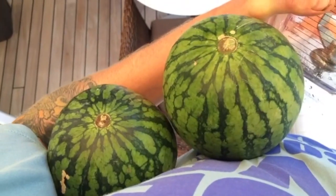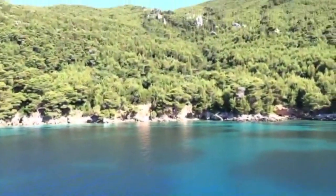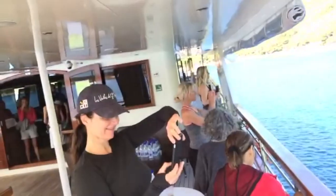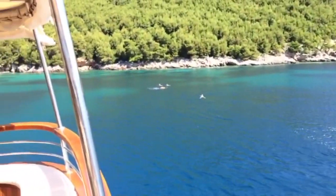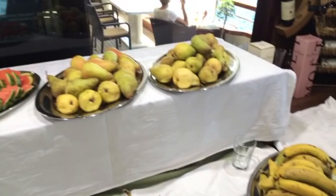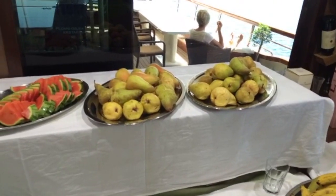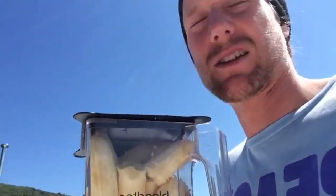A little bit extra watermelon juice. And look at this amazing sight. We're stopping for swimming here. You guys excited? Yes, we're so excited. Oh, yes. Another beautiful day in paradise. A little bit of banana and pear action to give a little snack. Take some fancy pictures of me in the Blendtec, really nice blender, for the people who hooked us up with Blendtec for a bit of a discount.